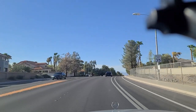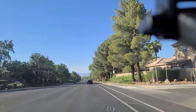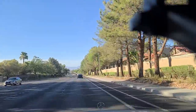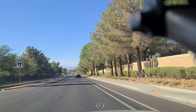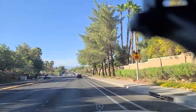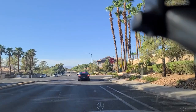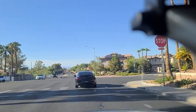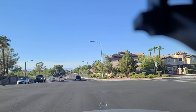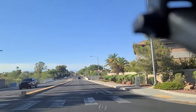So this is an older established neighborhood here in Green Valley North. Once you come north of the 215, it's pretty much called Green Valley North. Green Valley South, south of the 215 Beltway. This is Windmill Parkway, which is another major east-west artery here in the city of Henderson. It gets broken up, I believe, west of here, though. Or no, it zigzags. I think that's what it is. It zigzags.